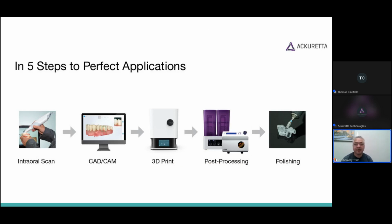Now, the workflow is pretty basic in terms of how you go from the first time you seat your patient to a finished restoration. The idea is, one, prep the tooth, get a good scan, design it, print it, process it, then polish it. Okay, it's a very simplified workflow here.